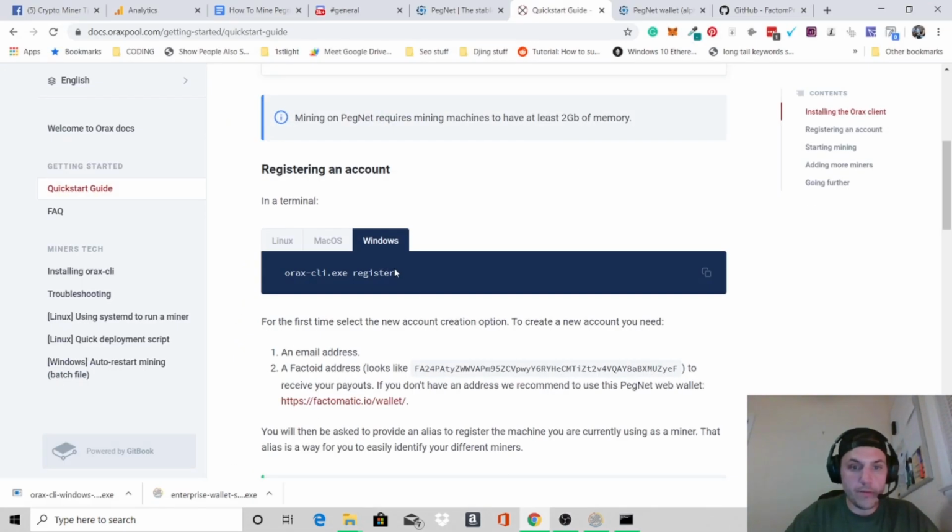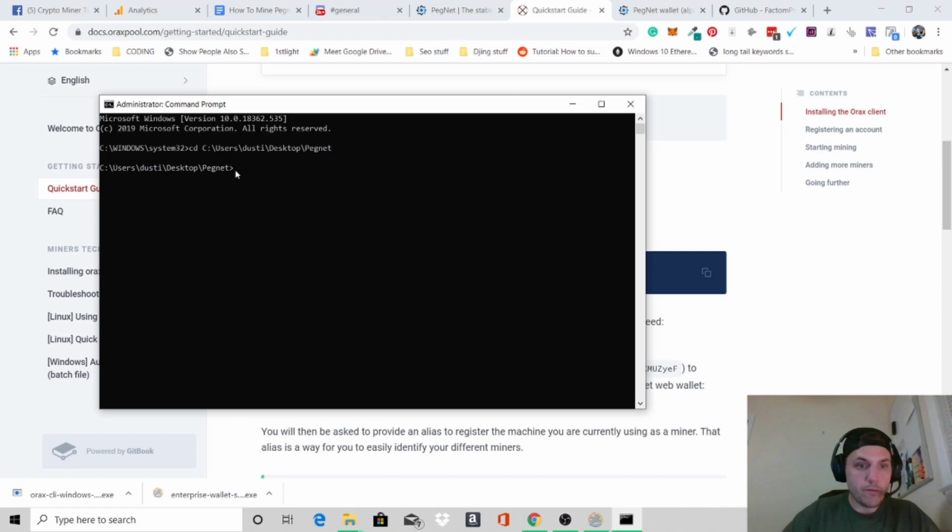Now, we go back over here, and they do have different commands for Mac and Windows, or for Linux and Mac, I meant. But we're on Windows, so we're on the Windows tab here. Just copy this like that, and then right click it in there, press enter. Now it's going to ask you if this is a new account or an existing account. This is a new account, so you're going to type the letter N in there, hit enter. You're just going to put in your email address. It's important that you write this information down because you're going to need this email address and this password that you're about to set up, to be able to log into the pool, adjust your payouts, things like that.